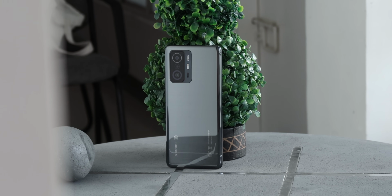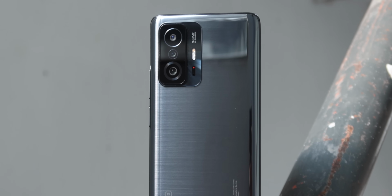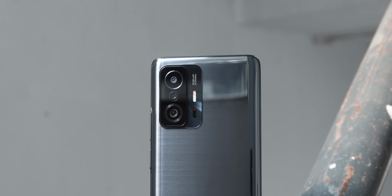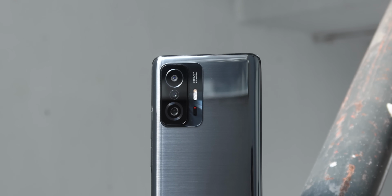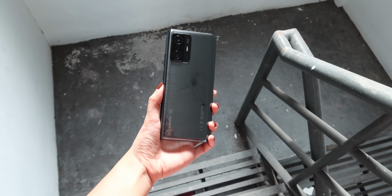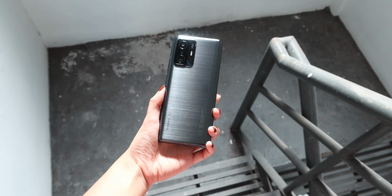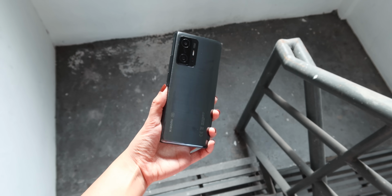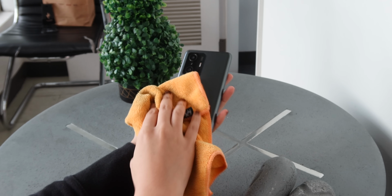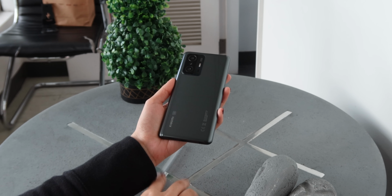For a smartphone under 25,000 pesos, the Xiaomi 11T's design and build screams high grade. It is identical to the Pro model with a matte aluminum frame and curved glass back, with a brushed metallic-like pattern underneath. Then there's some standard Xiaomi branding. It's IP53 dust and water resistant, so a few splashes won't be a problem. The downside of this glossy back, however, is how highly prone it is to smudges, so better use a case on.